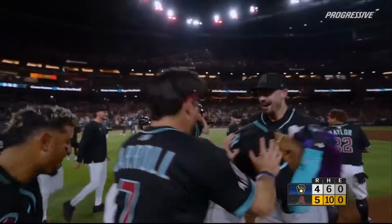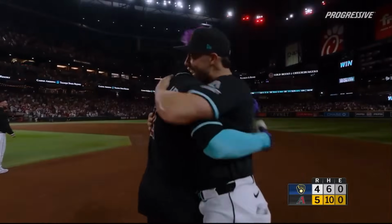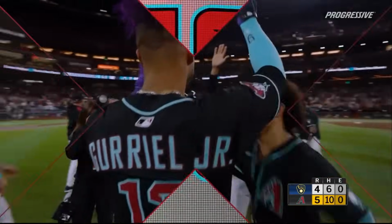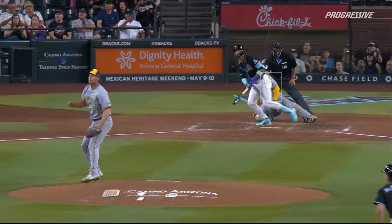It's just the third time in Diamondback history they have come back to win after being down at least 4 runs in the ninth inning here at Chase Field. They were shut out in this series for 17 consecutive innings, but they answer back with a 5-run ninth and walk it off. What a finish.